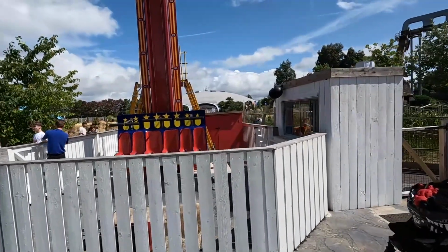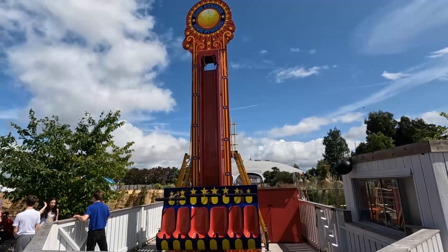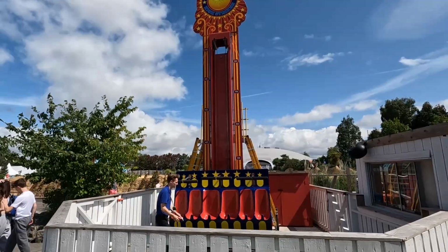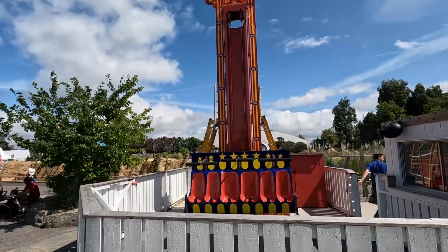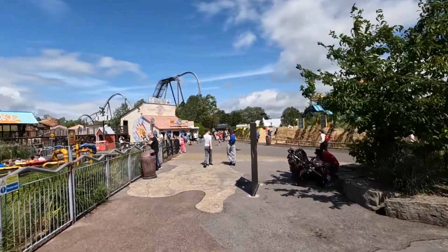Just in case you do need to know about that kind of stuff, there's a little bounce tower here, High Striker. Yeah, a lot of people think Thorpe Park is just mainly for adults and that there are no rides like this for the really small kids. But you do find little rides like this dotted around, and of course you have the Flying Fish roller coaster as well.